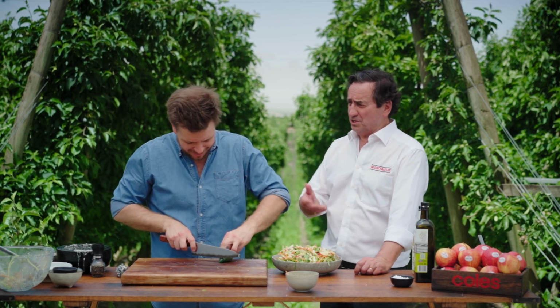I love cooking in the orchard. You can just sweep it down for the grass. A bit of biodiversity. Exactly right.